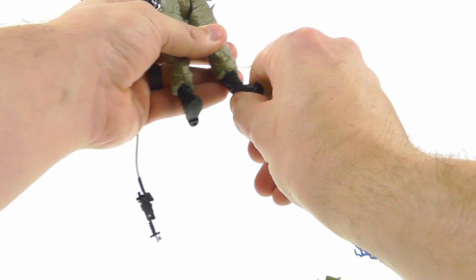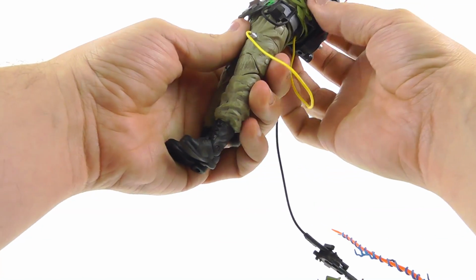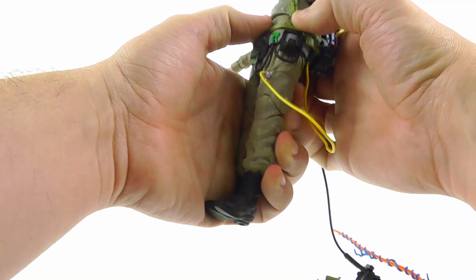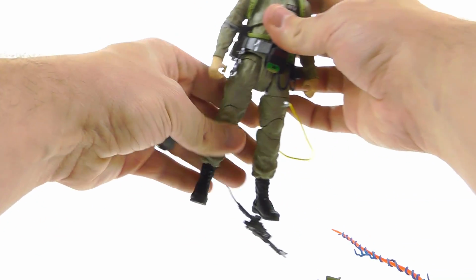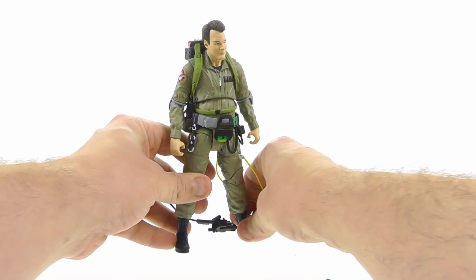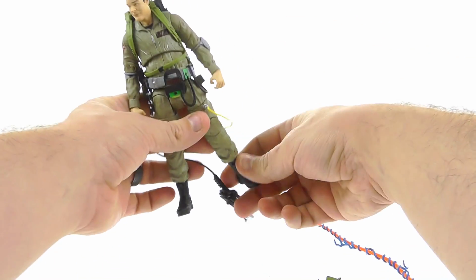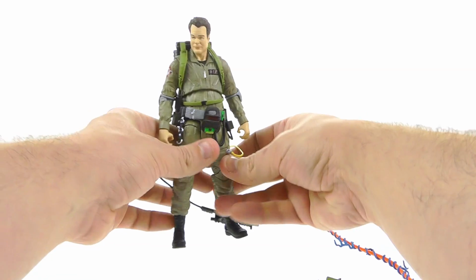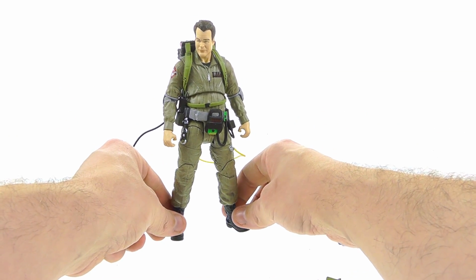It does have a tilt here at the ankle, and then it moves forward and back. So you can really position that in a way that you get a good pose with them. It's just the feet kind of screw it all up. So again, trying to get him to stand here, it's a chore. It is a chore, and it's not a fun one, to be honest with you.